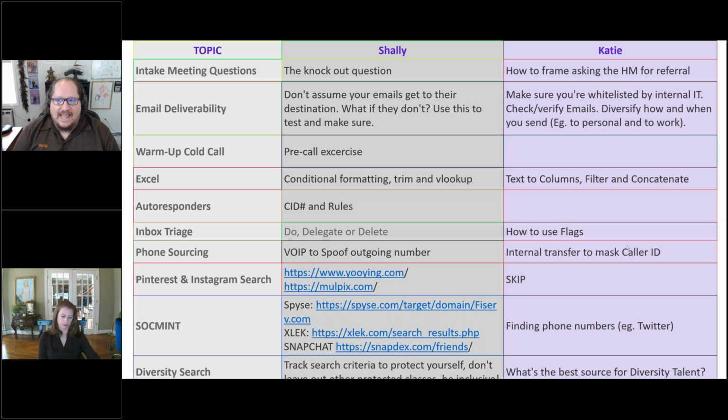Katie, you have something else that you wanted to add to email deliverability as well. Sure. And I know this the hard way, but make sure that if you're using a tool that sources or sends and tracks your email, you're whitelisted, both within your own organization and, to Shally's point, if you start seeing a lot of bounce backs or undeliverable messages, take action on those, because it's absolutely a waste of your time to put so much effort into the message that you're sending and then not have it get through to your source.